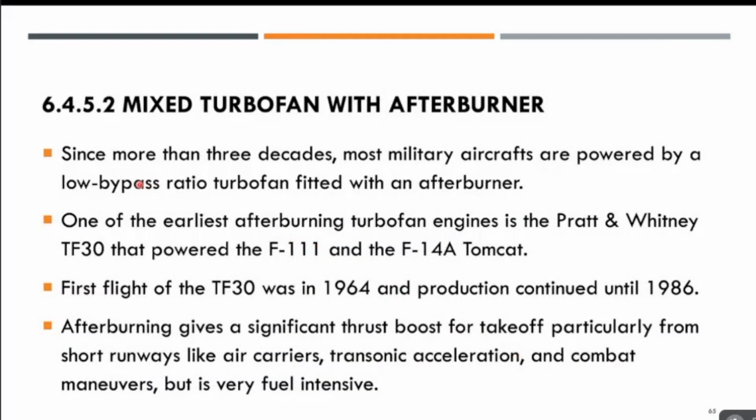For more than 3 decades, most military aircraft have been powered by low bypass ratio turbofans fitted with an afterburner. One of the earliest afterburning turbofans is the Pratt & Whitney TF30, which powered the F111 and the F14A Tomcat. First flight of the TF30 was in 1964, and production continued until 1986. You can see that it's a span of nearly 22 years. Afterburning gives a significant thrust boost for takeoff, particularly for short runways like aircraft carriers.